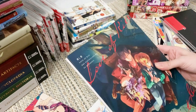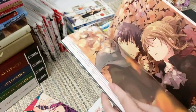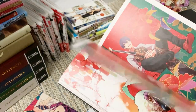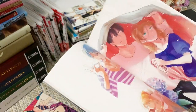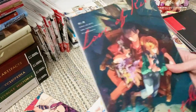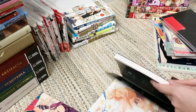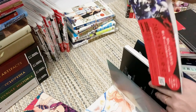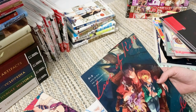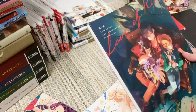I do have a full flip through video of this one, so I'll just do a quick flip through. Lots of really gorgeous color illustrations. Couple interviews at the end. But this is my favorite art book of all of my art books. I'm super happy I was able to get it. I think that now it's harder to get copies of this new, so I have still been seeing listings for the Love of Kill art collection secondhand on Mercari Japan, so I know that they're out there.